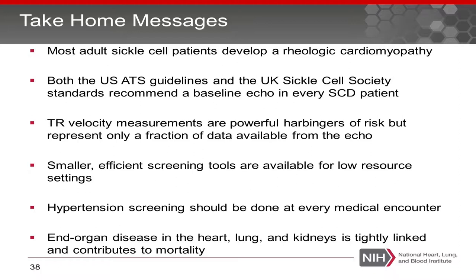Smaller efficient screening tools are available for low resource settings, so those are worth exploring. Hypertension screening should be done at every medical encounter. And end organ disease in the heart, lung, and kidneys is tightly linked and contributes to mortality. Thank you.